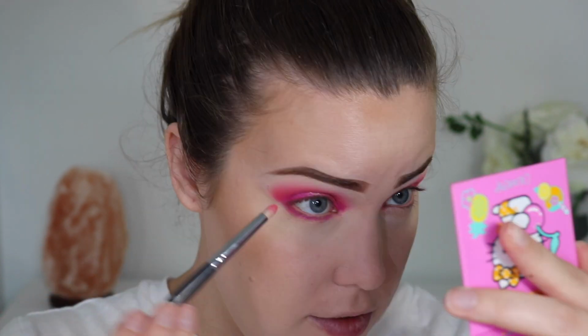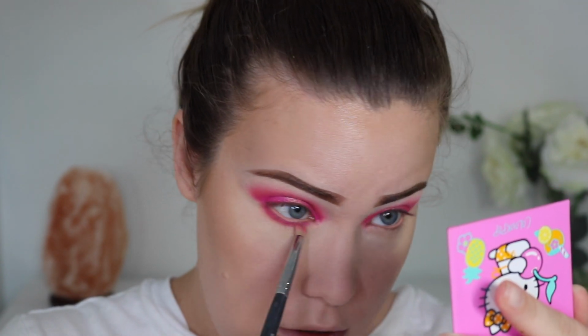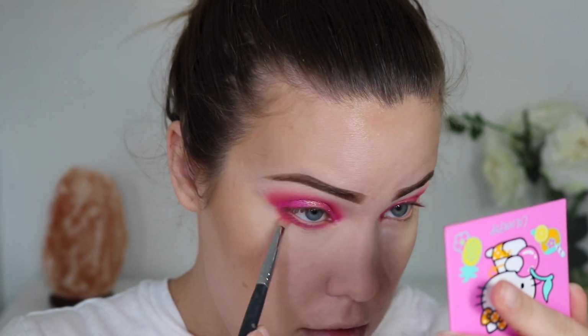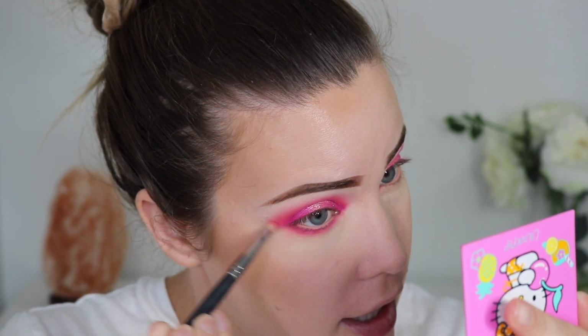I don't know the number because it's like 20, or it's not 20 years old. I was gonna say 20. I think it's like 10 years old though. So I don't have the number, but just something a little bit larger. And I'm just going to kind of buff this out. And again, I'm just gonna connect it here.